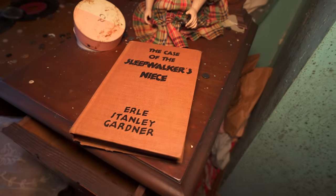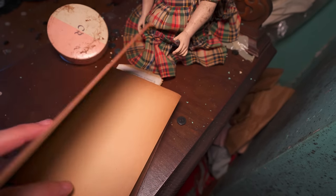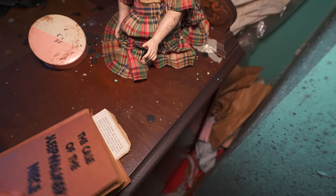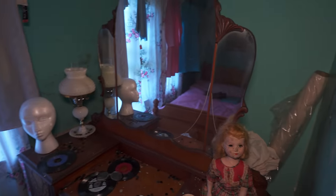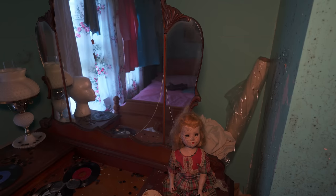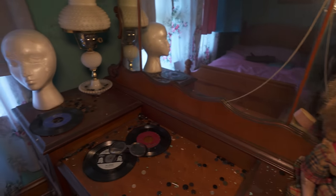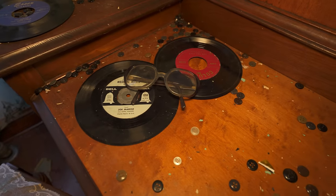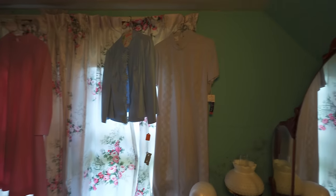The case of the sleepwalker's niece. Never heard of that. There's a marking in here. Let's see. Oh, that's just at the very end. Lower this light a little. I don't like how it's washing out everything. It's a nice lamp. Doesn't look like there's anything in that drawer. Look at that. That clothing still has tags on it.